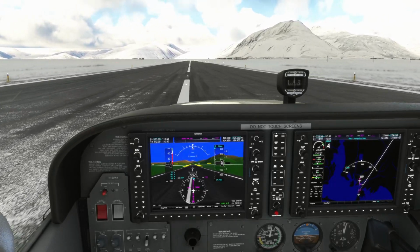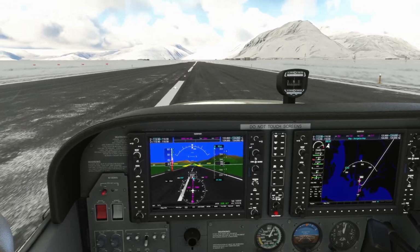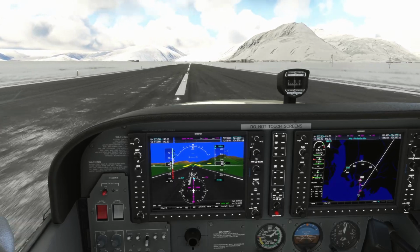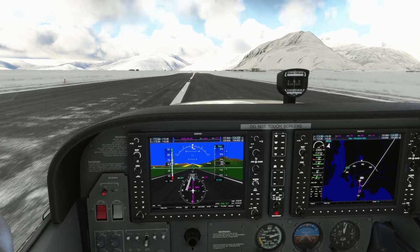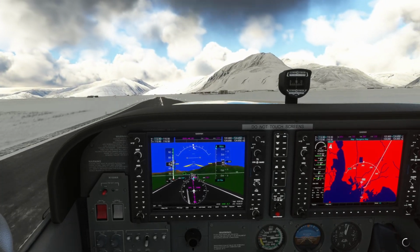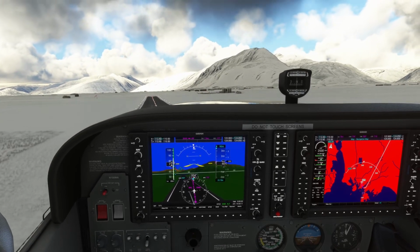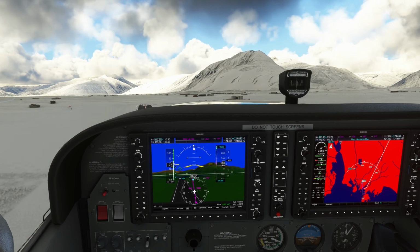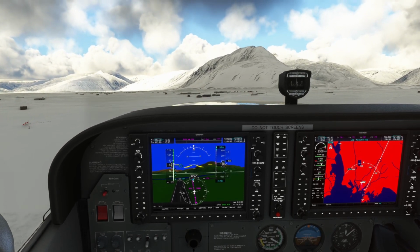There's full power. Airspeed's alive. Temperatures and pressures are green. There's rotation speed. Alright, you can see that wind turning us a bit. I'm going to just try and maintain runway heading for a bit until we get to an altitude. Flaps can come up. Hit the brakes.